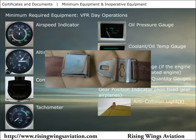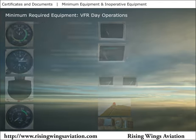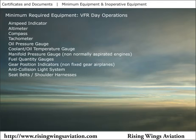An approved safety belt with an approved metal-to-metal latching device for each occupant 2 years of age or older. If the airplane you are flying was manufactured after July 18, 1978, it must have an approved shoulder harness for each front seat. An emergency locator transmitter if required by FAR 91.207.